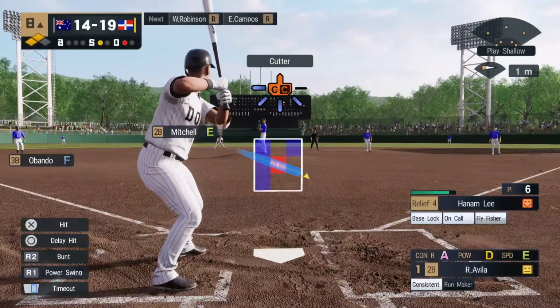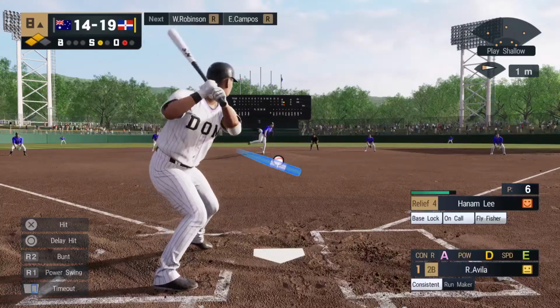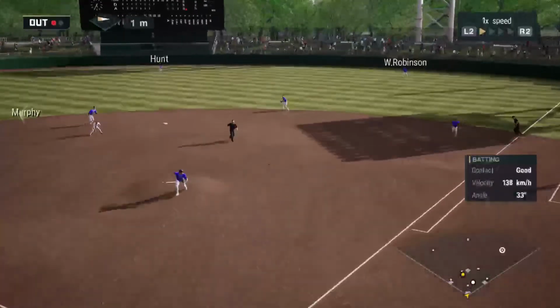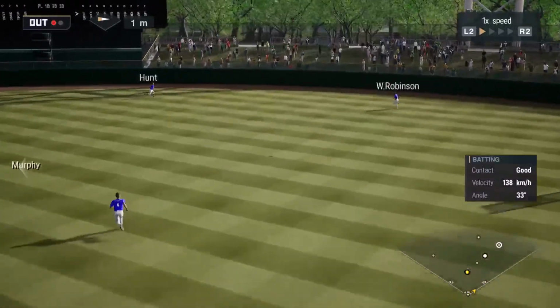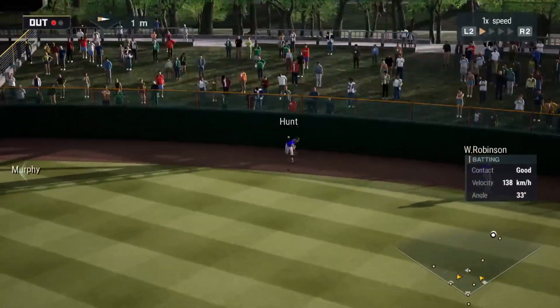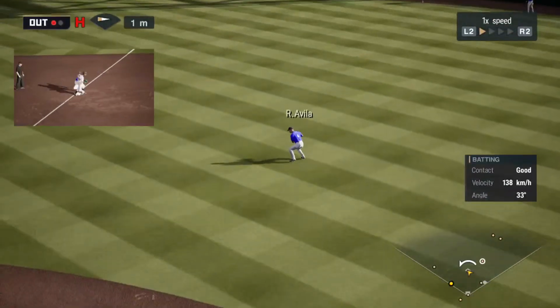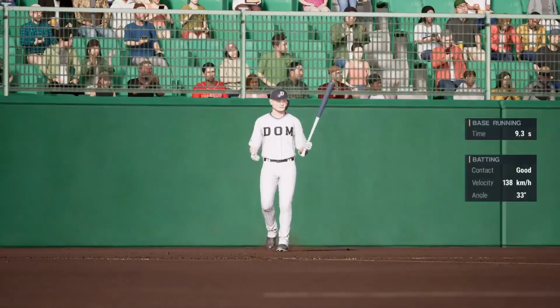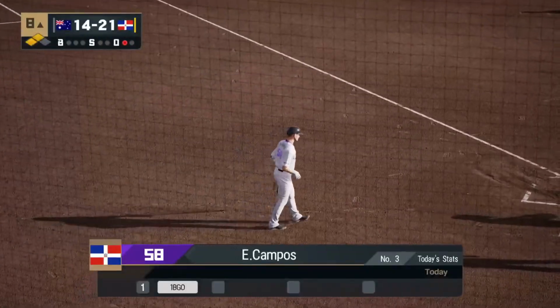That's foul. Second pitch now. He connects. Hits one down the middle. It's a high arcing fly. Splits the outfield and drops down for a hit. And he makes it to second. Australia are really in a bind here. One out, runners on second and third.